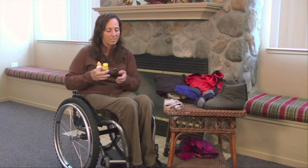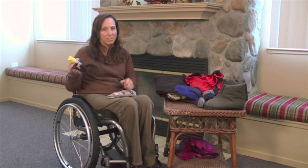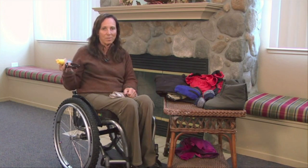Next, we have our sunblock, our lip balm, our sunglasses, and our hat to protect us from the high altitude sun exposure. Now we're ready to grab our equipment and get outside for some wintertime exercise.